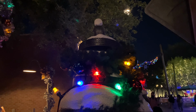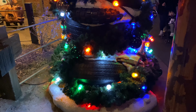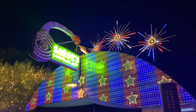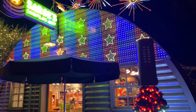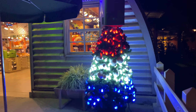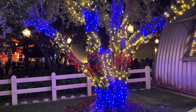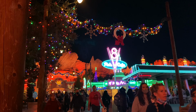I should count how many Christmas trees you guys can actually find here at both parks. This is a Christmas tree of tires. And this is Sarge's Surplus Hut. It's patriotic and Christmas all rolled into one. And another Christmas tree, red, white, and blue. I love it. Freedom. And they even have this tree decorated red, white, and blue too. Beautiful. So pretty.